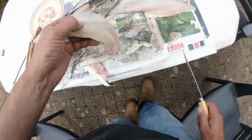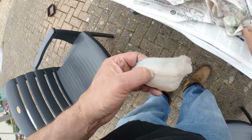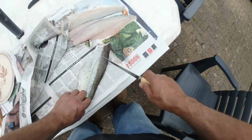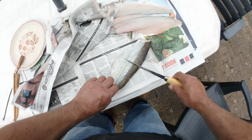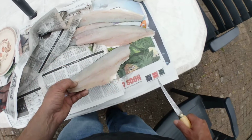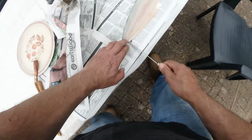And then for this, I'll just move some of this paper back. Now you can scrape the scales off this. Best to do it on the beach in the water, sort of thing. Do your whole fish when it's in one piece, just scrape them off. You can leave the skin on then. Leaving the skin on sometimes can give a better taste to some fish, like bass. You can get a slightly better flavour if you leave the skin on, but it's up to you. I prefer just to skin them.